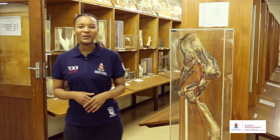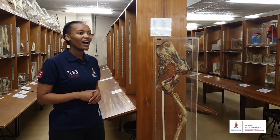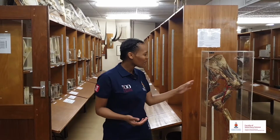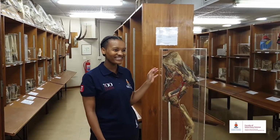In the Anatomy Hall, we have a museum that helps us to see a different perspective of the anatomy, as well as to single out different organs and focal points in the body systems. For example, we have the front limb here with the innervation of nerves in the muscles.